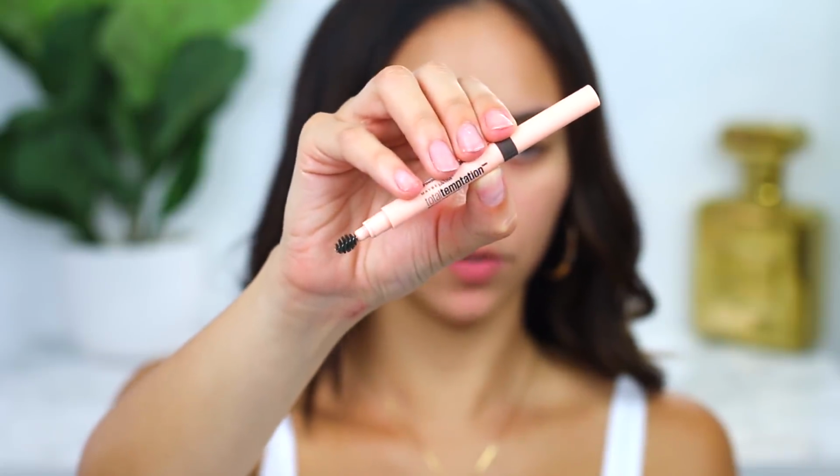Alright guys, so first I'm taking my Maybelline Total Temptation Brow Definer. I'm gonna be using this brow pencil today to fill in my eyebrows.